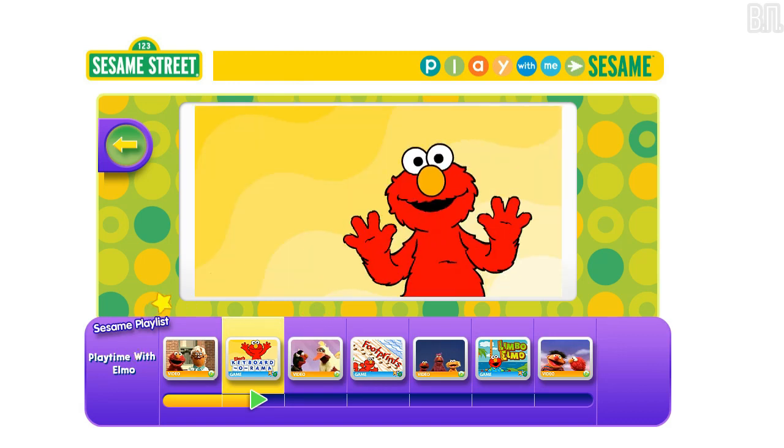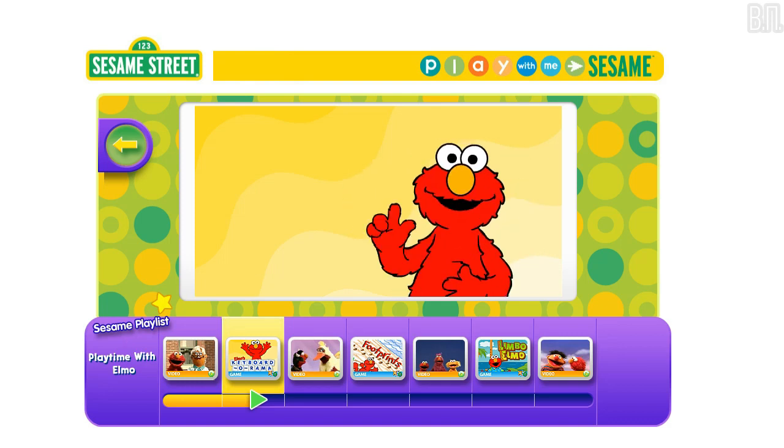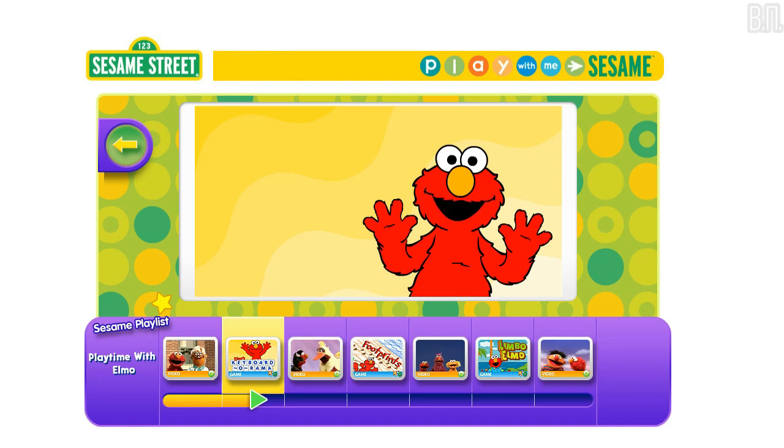Hi! Elmo's on the computer, and Elmo wants to play with you. Every letter on the keyboard starts a word. Yes, it's true. Press the letter keys to see what Elmo means.